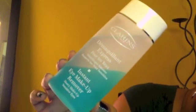Now, I'm not wearing anything on my eyes right now. This is completely bare. So I'm going to start with how I cleanse my eyes daily. I use Clarins Instant Eye Makeup Remover. It is a bit oily. It's for heavy makeup and sensitive eyes. I wear a lot of eye makeup and I don't want to scrub my eyes, because that will actually make the bags worse. And so this is really great.